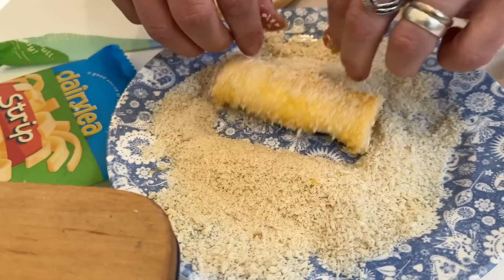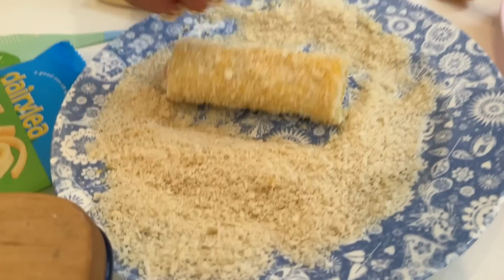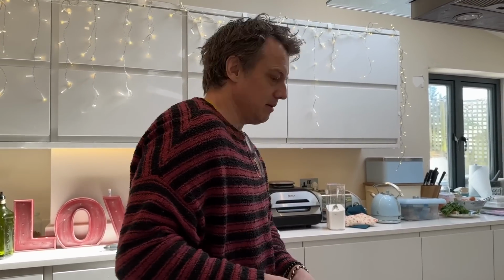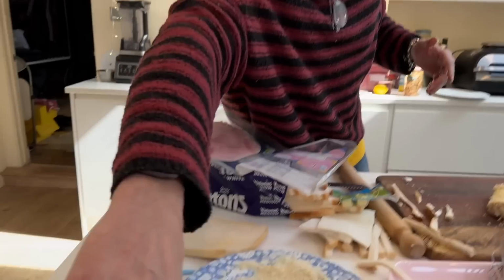You can't keep up with me. I'm moving too fast. Put that back over the heat. Oh, it's coming apart. Okay, well I know what to do. Oh, do I need some oil? I'm not telling you anything. I must need some oil. Everything you need is here. I don't need any oil. Butter.